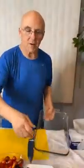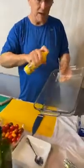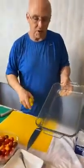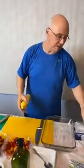I'm just going to take a little bit of spray. Got a nice glass dish here. It's a little bigger than I need. An 8x8 is perfect for this recipe, but if you have a little more room, you could toss it around easily. It's not like you're baking a bread in here.